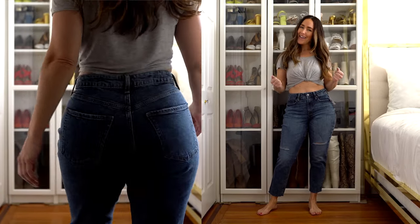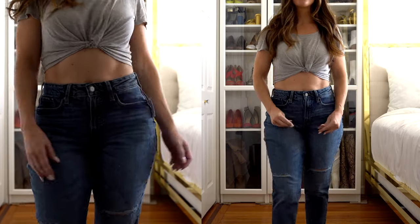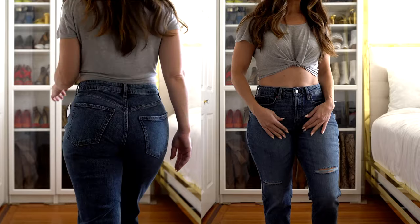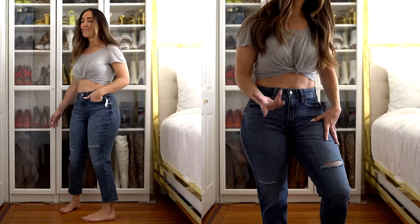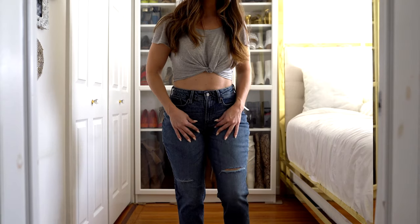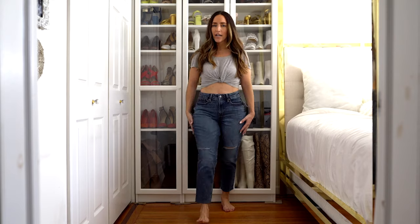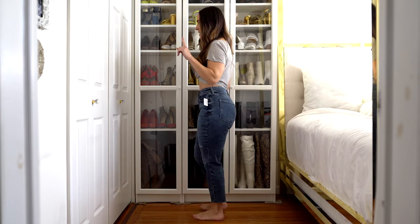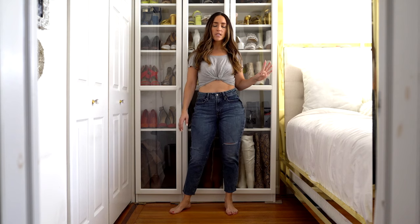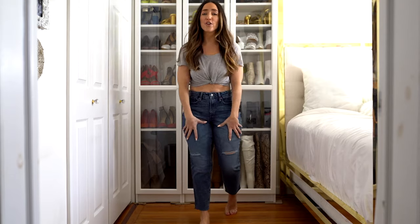Except, again, another curvy denim that's not really fitting me the way that I like it to fit in this general vicinity. There's a little bit extra fabric that I don't love in this area. I've run into this problem with one other brand that I can think of that I will not name, because I will not drag them because I still love them. I am loving the wash of these and the color.